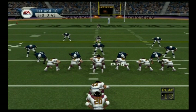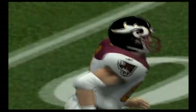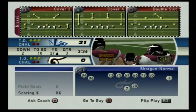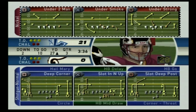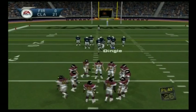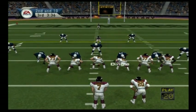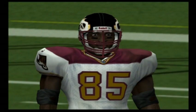Werfel sets up. Looking to throw it with the pass. Ogden was the intended receiver. They're in field goal range. Werfel to throw. With the throw. Number 85 was the intended target.